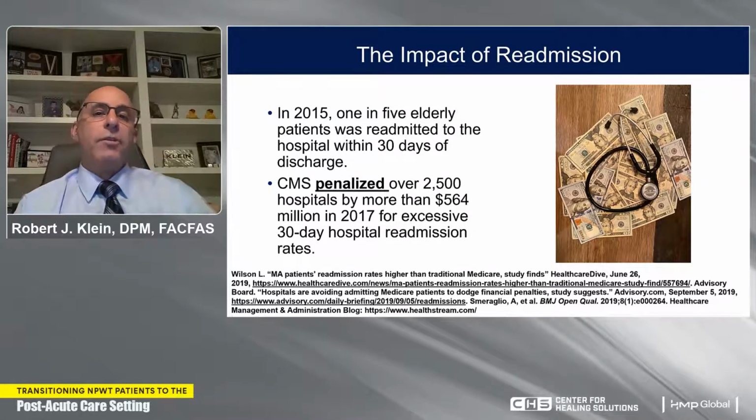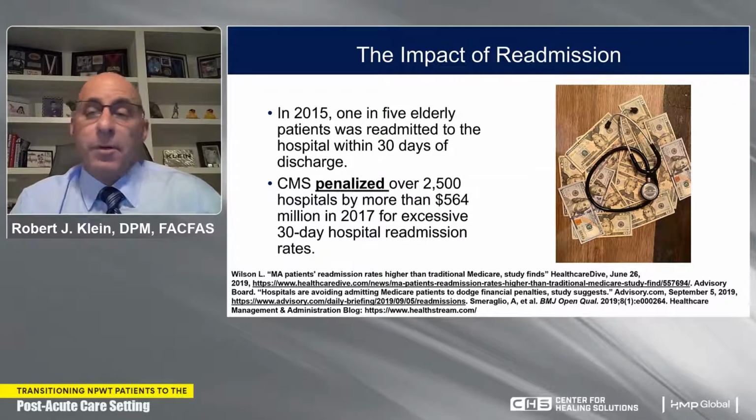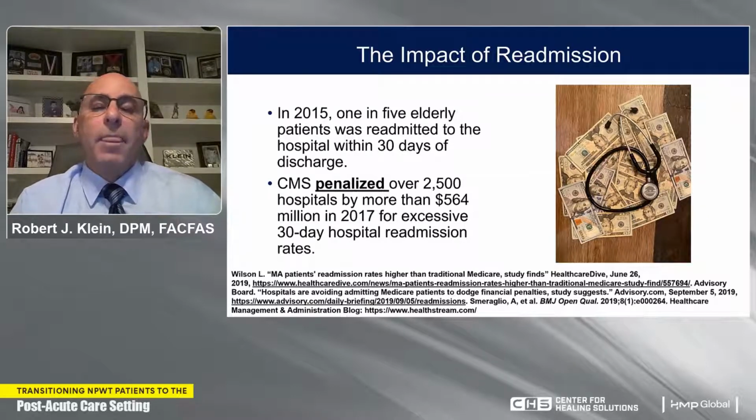Now, CMS is not the only one that's looking at readmission. I know we had talked about 6 diagnoses that CMS is following with respect to the HRRP program, but our healthcare systems are also looking at readmission rates. They're partnering with insurance companies and they're partnering with CMS through Advantage plans to share risk with respect to healthcare, to improve quality of cost, to decrease length of stay. So the healthcare systems that we work at are looking at us as well as the insurance companies to reduce readmissions as well.